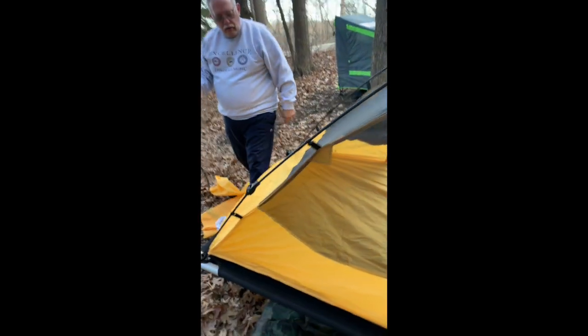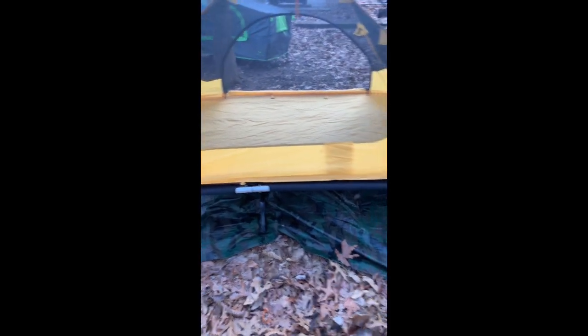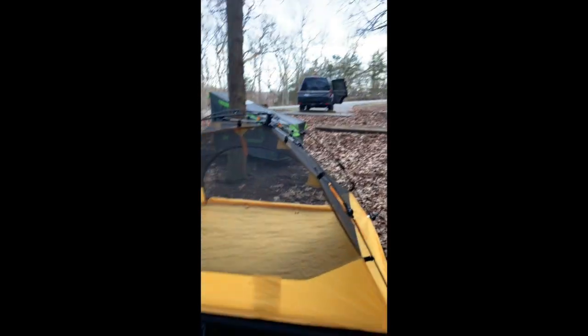So obviously you just need to maneuver the terrain with where you want the door. And a cot, you're probably 18 inches off the ground, and good setup. Teton Sports, one-man tent. There you go.